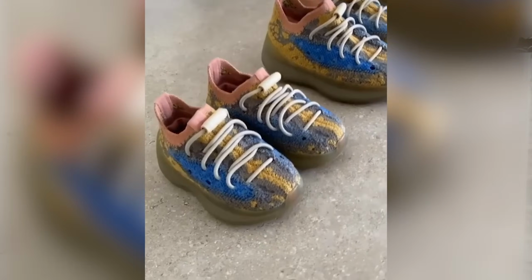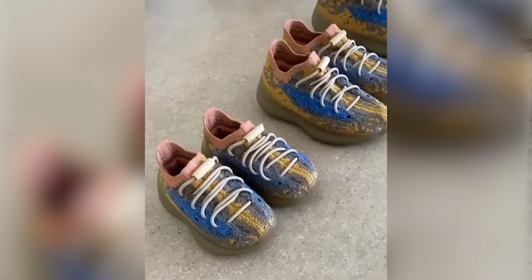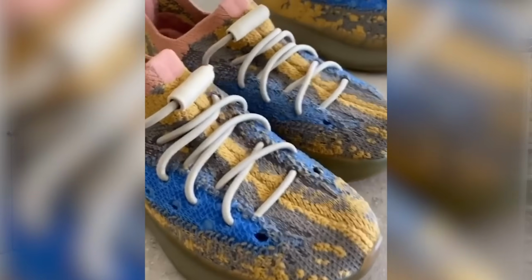Some people didn't like that salmon, so it's gonna have a salmon color around the ankle collar. I know it kind of makes the shoe pop a little bit, maybe throws it off. When you wear a 380, you don't really see the ankle collar too much. I can definitely see why people hate it, but to me, it kind of reminds me of the Wyoming terrain.